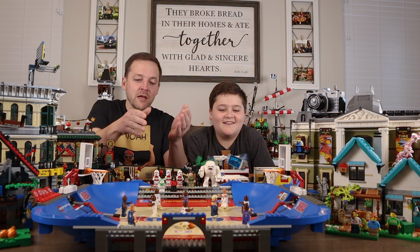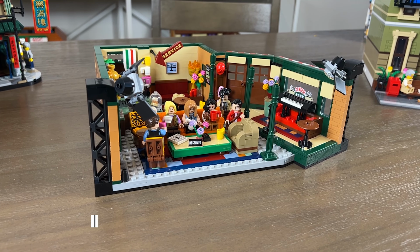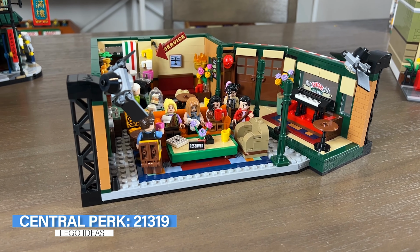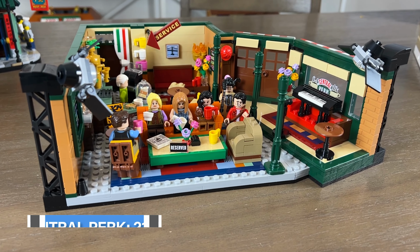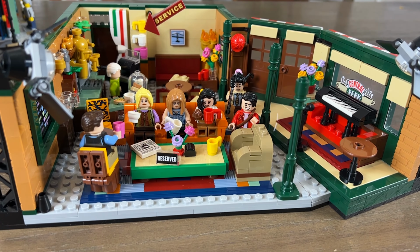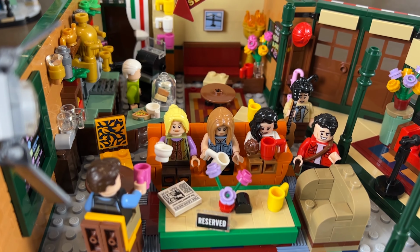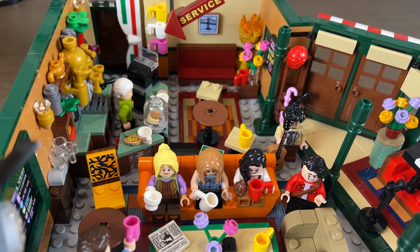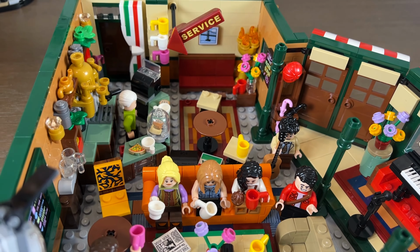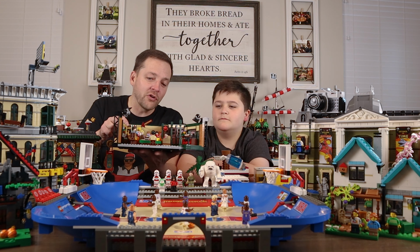Right behind the NBA set is another newer, more recent addition, which is the Friends Central Perk. Now, Kaleb, have you ever seen an episode of Friends? Nope. I don't know that I've ever seen an episode of Friends either. But one of our neighbors had this set sealed in box. He was offloading it, and it was at a price that Kaleb could not pass up. Yes. So he picked it up mainly because it's a really fun set just to play in, whether you know the Friends characters or not.